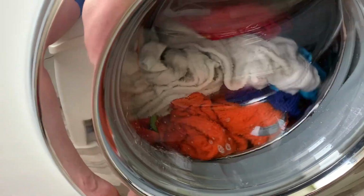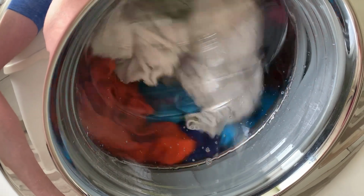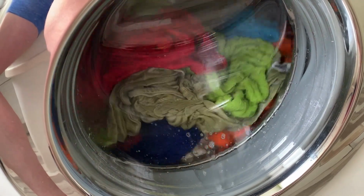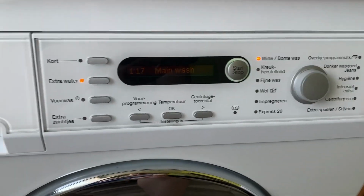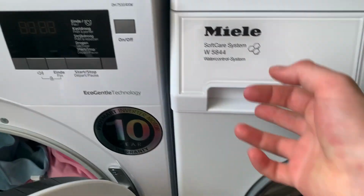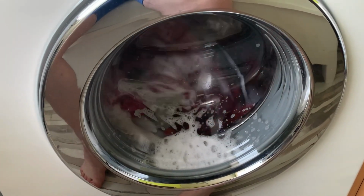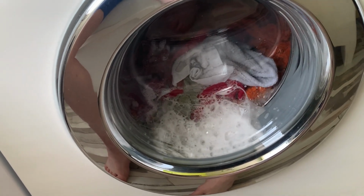And now she starts heating, I think. So I'll see you when the water is hot. So welcome back, the water is 95 degrees now, the washing machine is warm, so this is how it looks like. Very foamy, as I said, I didn't add any extra water. But it smells gorgeous, like Vizir. I love how foamy it gets.